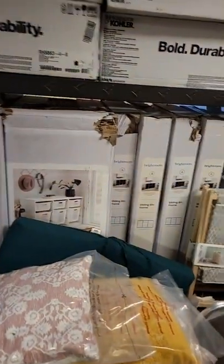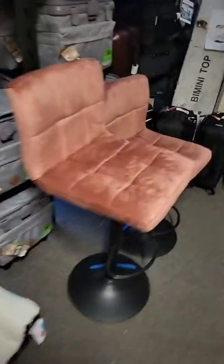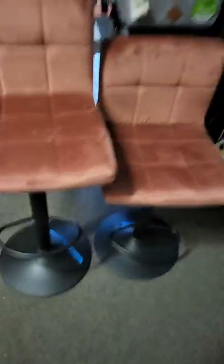Exercise bench. Some little cubbies for the house, some fold-up chairs, dog beds. They still have a good quantity of dog beds. These chairs, which are groovy, baby. They're like the velour kind of retro look. You raise them up and down, bar stool, chair type deals. Luggage. He's got suitcases back here.